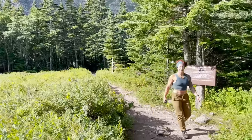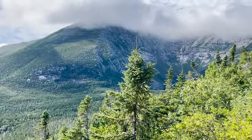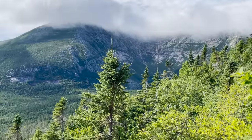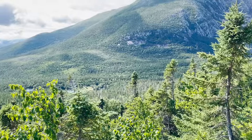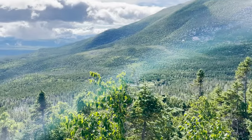You ready to go get pummeled by the wind? Yeah. Well, we were super lucky and a spot opened up at Chimney Pond because of the rain. So we hiked up yesterday with all our gear for the rest of our stay. And now we're headed back up to the ridge to collect our stashed packs and go drop in.